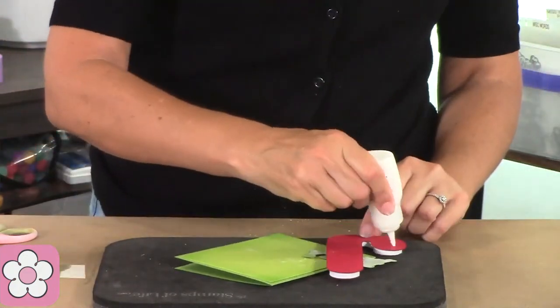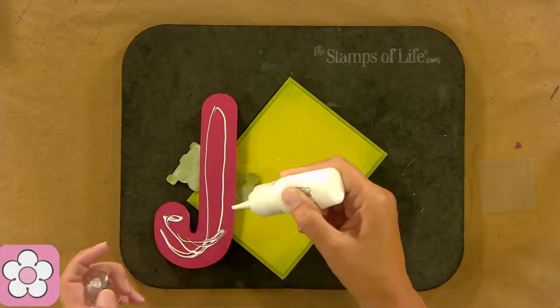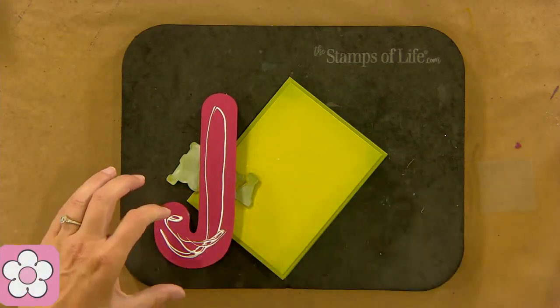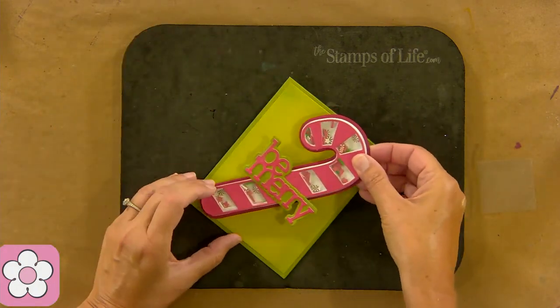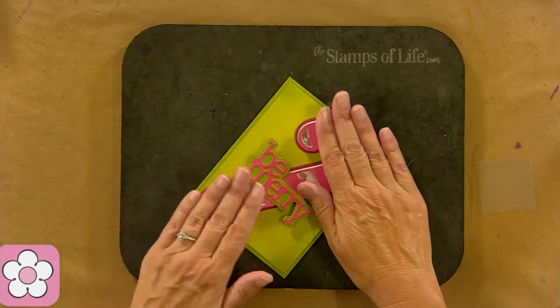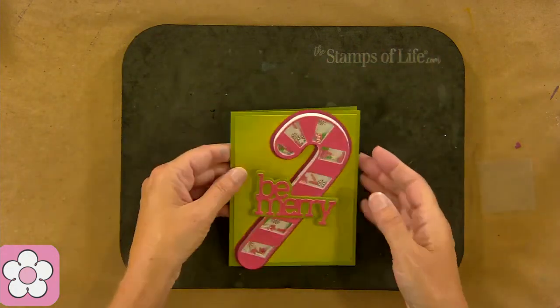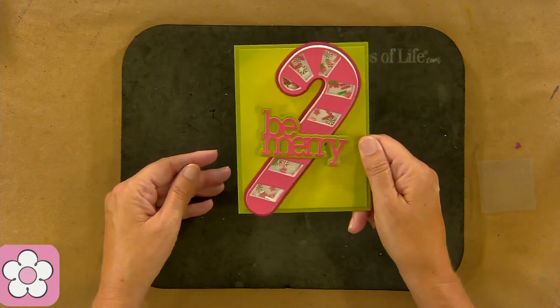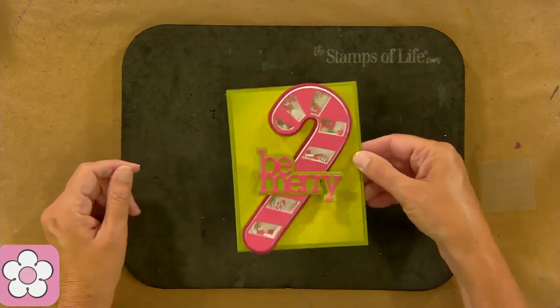You guys, I love this white glue. I'm telling you. As long as you don't puddle, I've never had this happen, but it doesn't, what am I trying to say? It doesn't make the cardstock icky. You know how sometimes if you add too much white glue, it'll puddle on the other side? It doesn't. Look at that. Woo! That's better. This is a little crooked. Oh well, it's good. Okay, there we go.